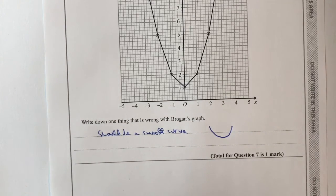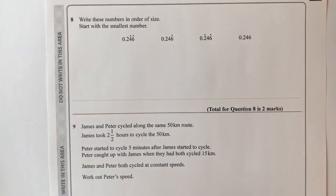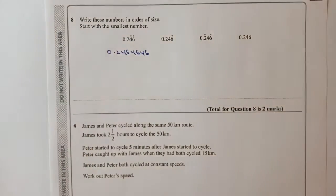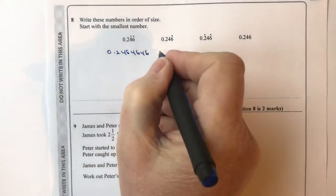Let's move on then to question number 8. Write these numbers in order of size. I think in these circumstances I generally tend to write out the numbers and then just compare them. And I always write them out to a similar number of decimal places because it just gives me a much better idea. So if we look at the first one, we've got 0.2, and I'm going to put 464646.